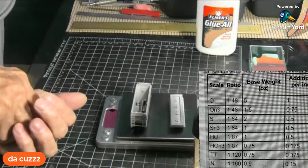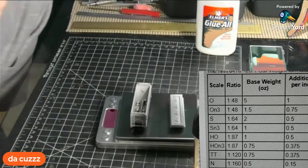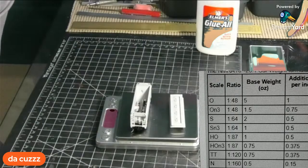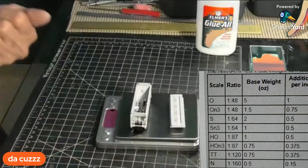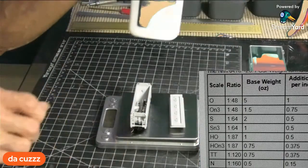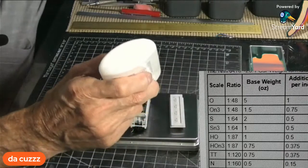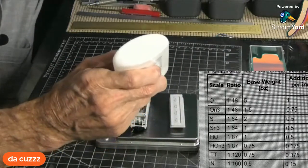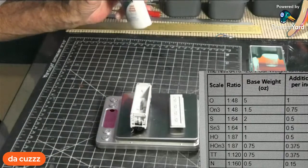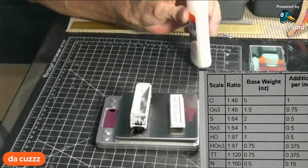You don't want to go too high on these BBs also because that'll make it top heavy. 0.69, 0.7. All right, so what I'm going to do before I add more of these BBs, now this is 50-50 glue, and I'm just going to go ahead and put some in here to hold those down. And let's see how much weight that just added. It just added 0.6 of an ounce.